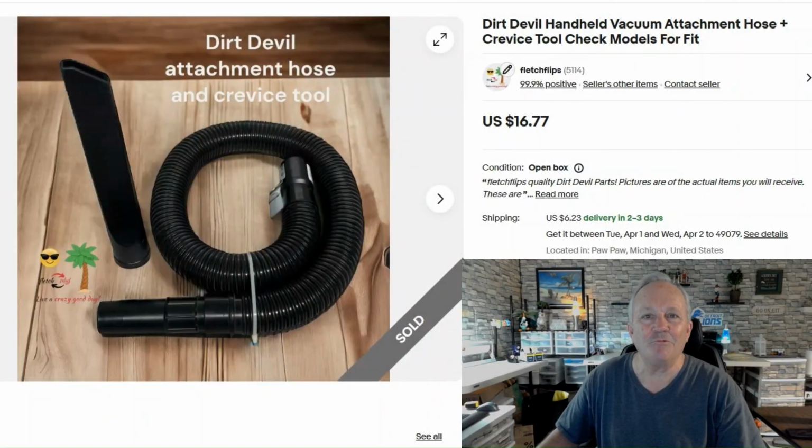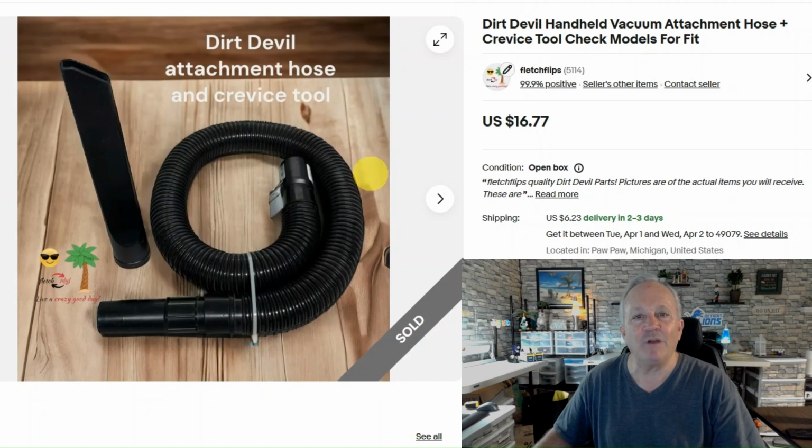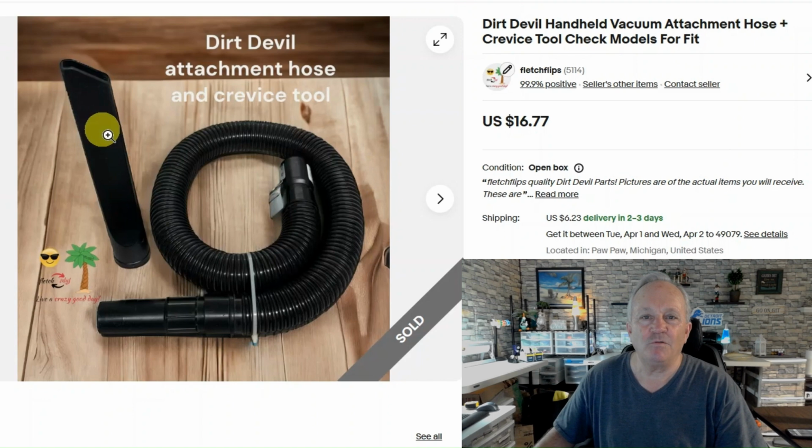What's a weekend sale without a Dirt Devil sale? Sold this Dirt Devil hose and the crevice tool. These were brand new. We only got $1 in these because we bought the whole Dirt Devil and everything for $11. And the Dirt Devil parts, we part them all out. By the time it's said and done, all we put is $1 in this hose and the crevice tool. We sold it for $16.77 plus $6.23 shipping. It's on its way to Utah, and that made us a net profit of $13.03, a 1,303% return.